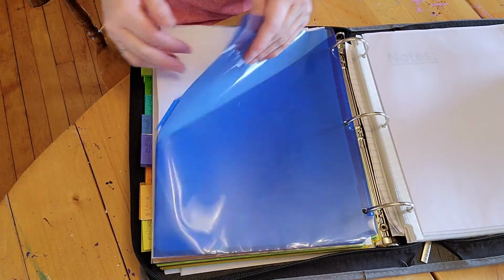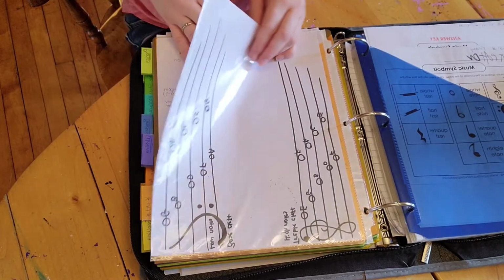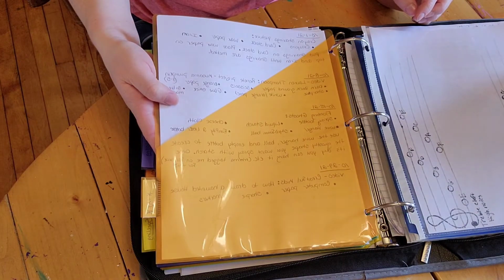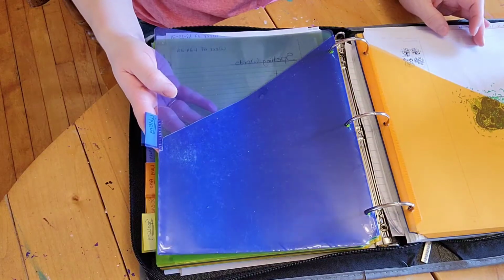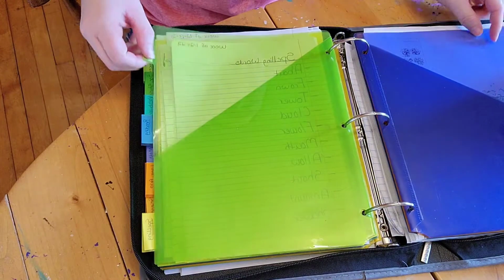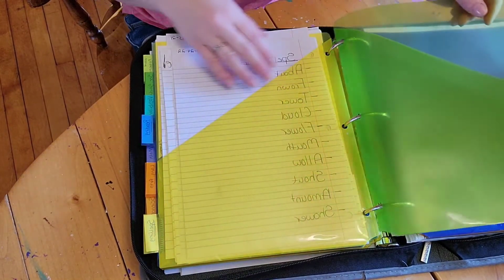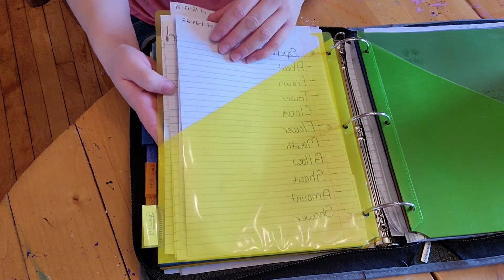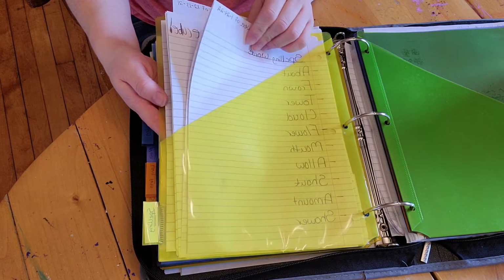A folder for music, which we've used some. Art. We started off really good, but we've kind of slacked. Kind of with music, we slacked on it. A folder for writing. A folder for phonics. And again, we haven't really used these, so we might just do the days of the week. Folder for spelling. We've got spelling words in here, and spelling tests in the back.